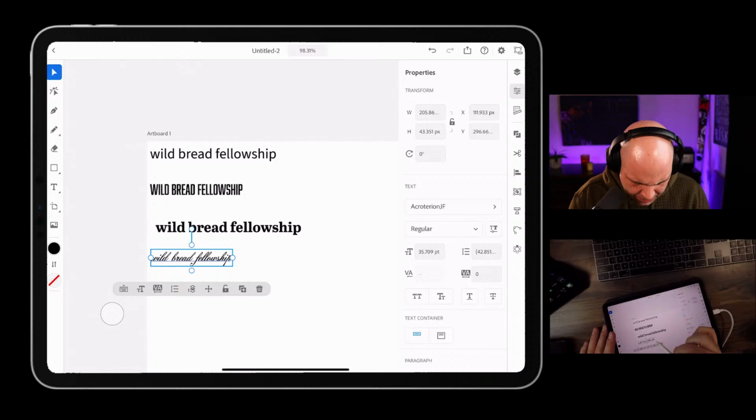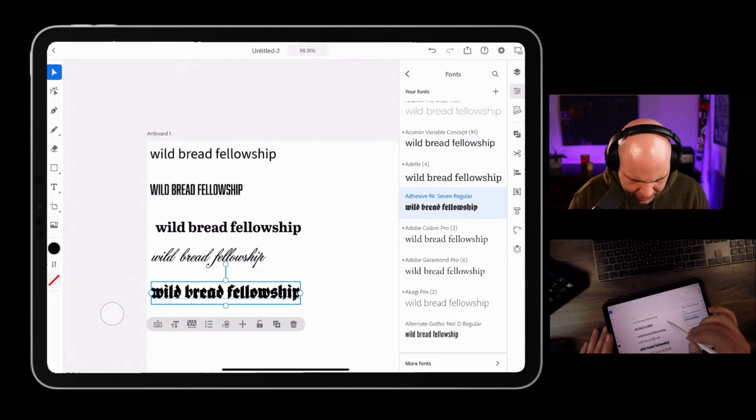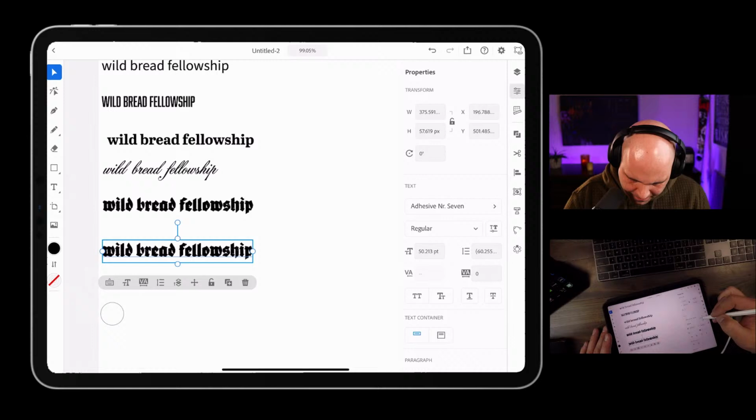I need a host. I need my wife. Jenna, you should come up here. Actually, she can't. She's doing stuff. But anyway, we're going to have some fun. We're just throwing some fonts down. I am not getting picky at all yet. I would be a lot more picky, but right now I'm just trying to throw some stuff down. Let's see what happens.